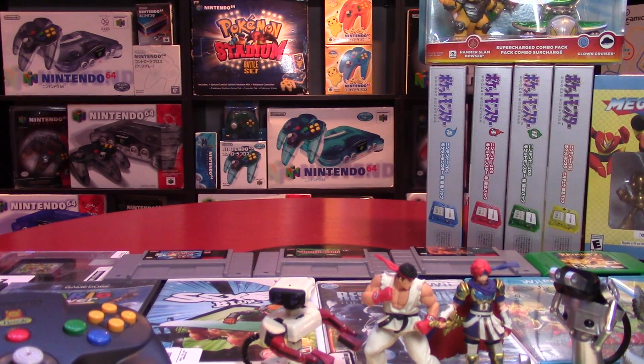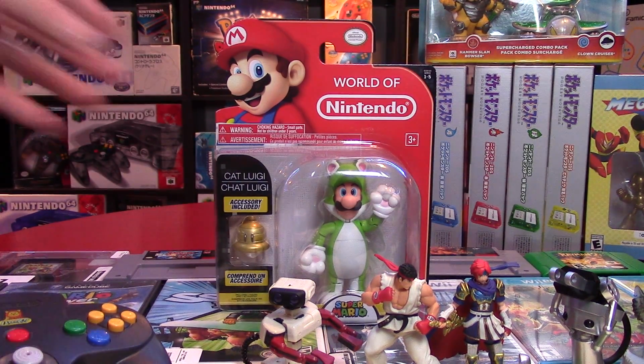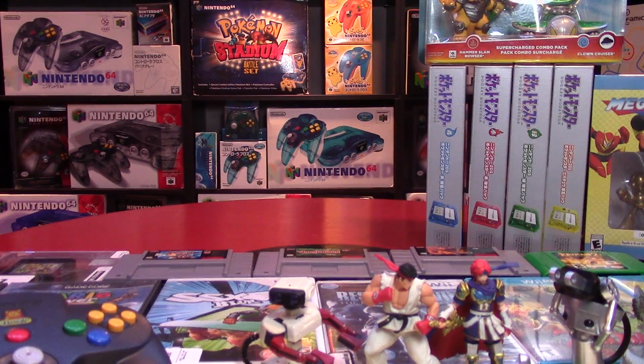Now, let's shift, I think, to World of Nintendo figures to finish off this video. So World of Nintendo figures, there was one that I showed previously from Wave 1-5, and that was Cat Luigi. I got him, but I wasn't able to find any of the other ones from Wave 1-5. So here are the rest of them that I've been waiting for and trying to find.